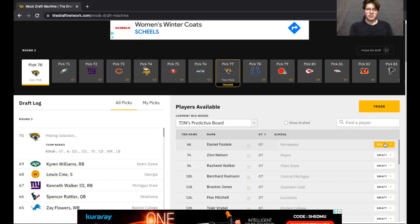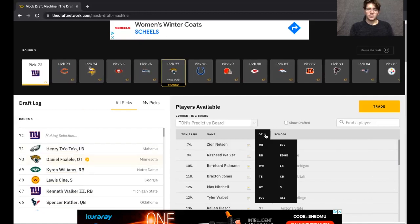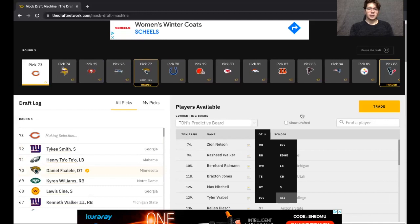Faalele can move guys in the run game, and I also think that there's a chance that he could stick at tackle in the pass game at the NFL level, but worst case, he becomes a dominant guard with his size, physical traits, and ability in the run game. I think this is a really good pick. Even if he doesn't work out at tackle, he becomes a very, very good NFL starting level guard.